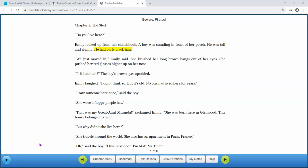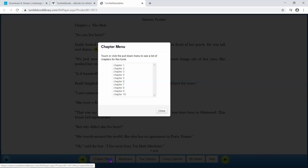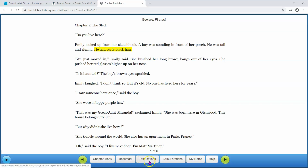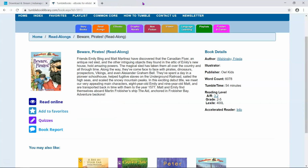So you can read along with the book as it narrates, like an ebook and an audiobook kind of all in one. And down here at the bottom of the page, we have chapter menus. You can bookmark your place in the book, as well as text, font, and color options, and you can additionally take notes. So those are our read-alongs.